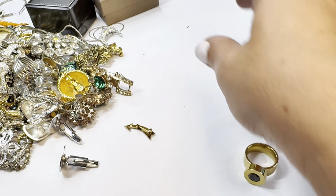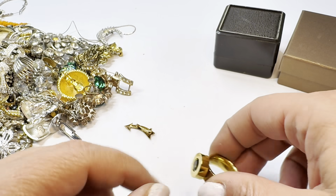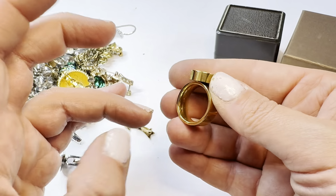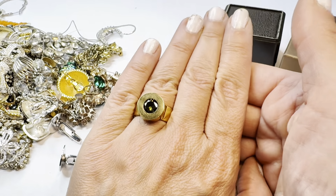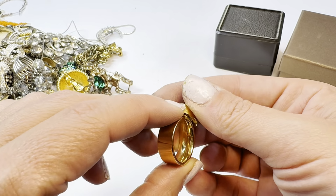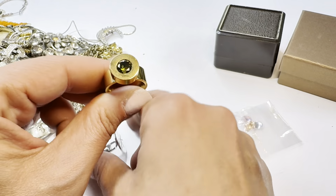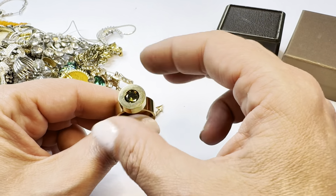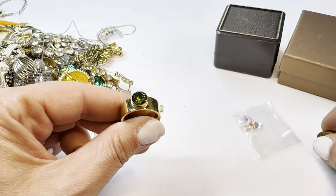Okay, and then there's this stuff in these boxes, which I'm not sure about. I know one of them's sterling, he asked me about. Okay, he did show me this. This ring is so freaking cool. I love this. It's not marked at all, but I've never seen anything like it. This one right now has a really deep green, but you can unscrew this top and the stone can come out.